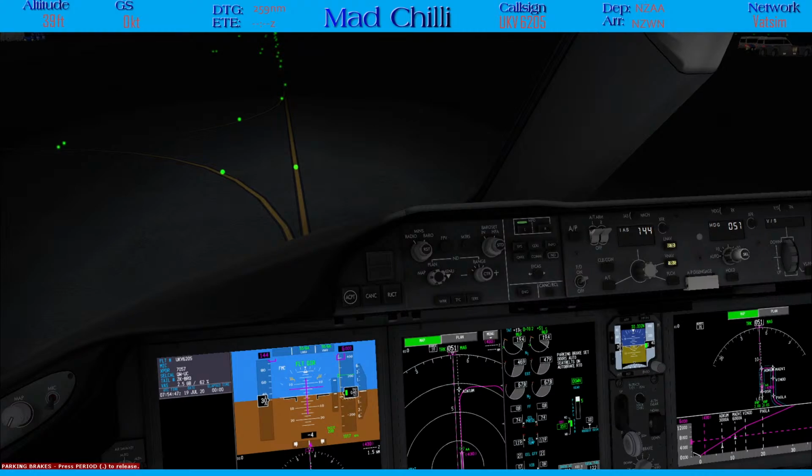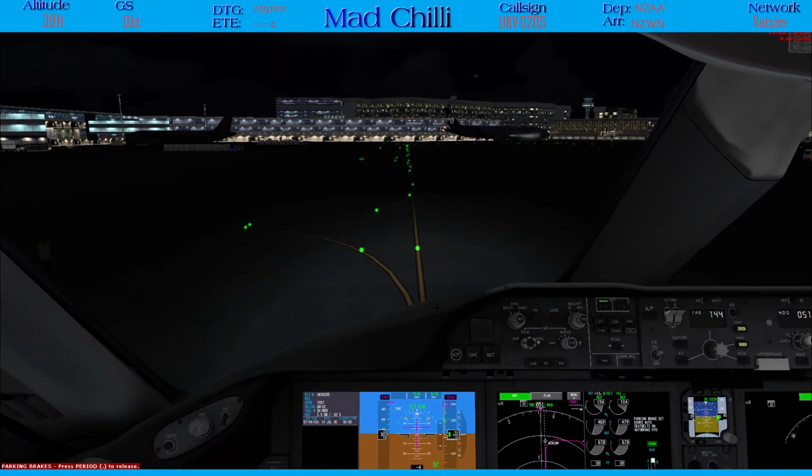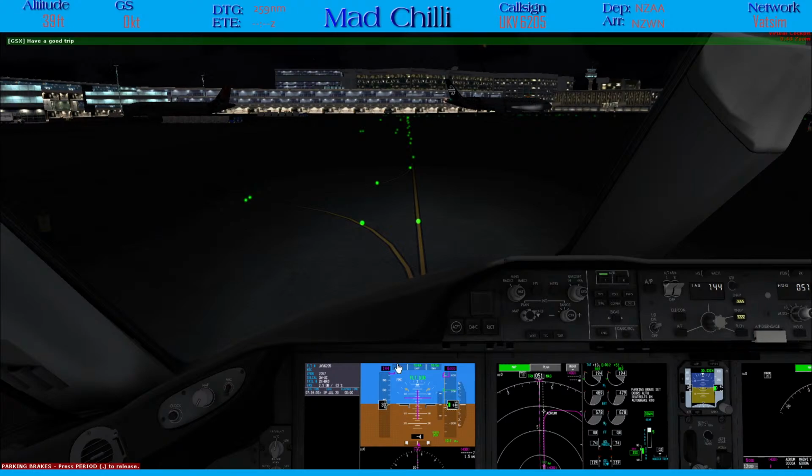So we can report that we're ready for taxi. Hopefully the sound sorts itself out. Auckland. Auckland Tower 420 ready. Yeah, 420, line up and wait runway 05 right. Line up and wait 05 right, New Zealand 420.